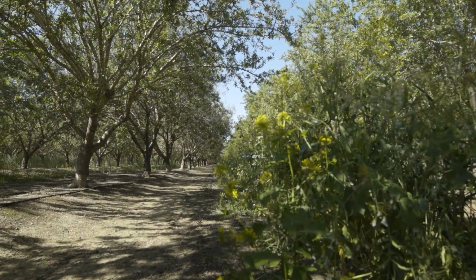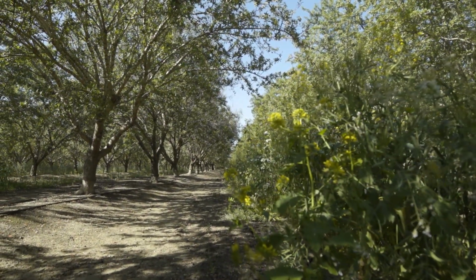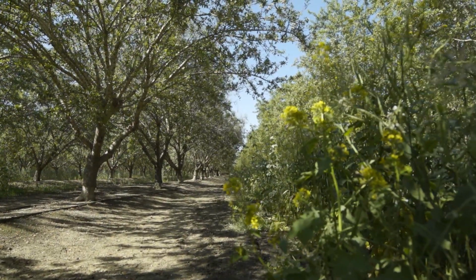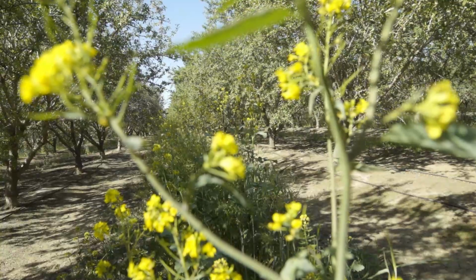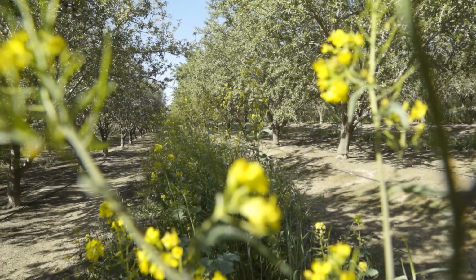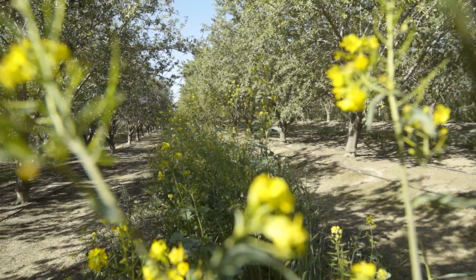But I believe that we're working with UC Davis, working towards finding the optimal type of cover crop. The whole state can do their part, but what we can do up here is just so much more because we have so much more precipitation.